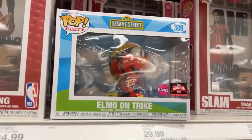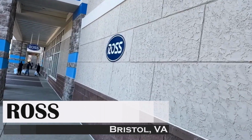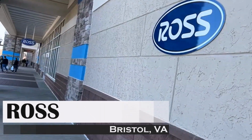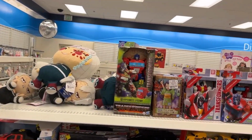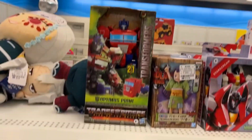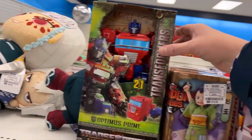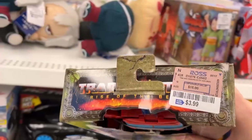Ooh, Elmo is flocked. Here we are, little store you may have heard of that carries discounted toys called Ross. We're headed here, the one in Bristol, Virginia. Let's go see what they got. Take a look here at the Bristol Ross. They do have some stuff. I don't think they had this Rise of the Beasts Optimus Prime. Actually, I don't know if I've seen this in Ross before or not. I've never seen it in Walmart.